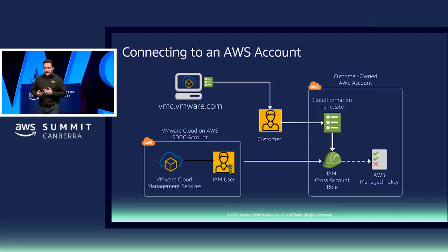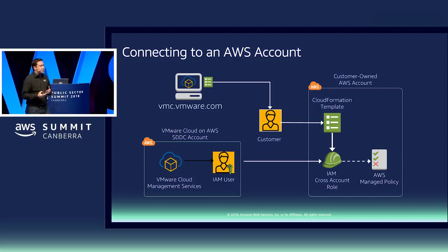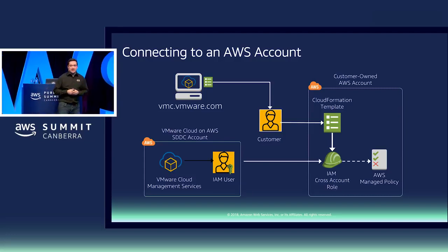So a couple of questions I've had from customers is, why is this required? Well, when you create your logical networks within your VMware SDDC account, to make it easy for you, it's automatically updated the route tables within your AWS account when you provision that logical network.